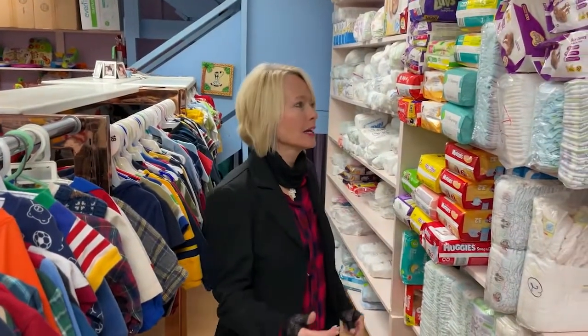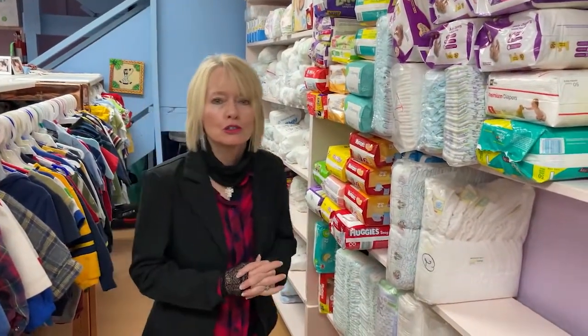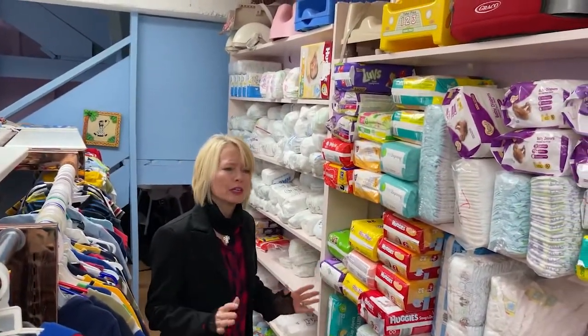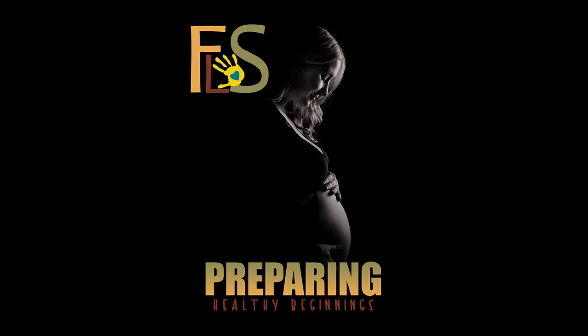We're in the baby store, and I want to show you our diapers. We get a lot of diapers. We get 1s and 2s, but we're in desperate need for 5s and 6s. So we appreciate every donation that we get, but we're appealing for sizes 5 and 6. Thank you.